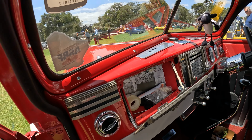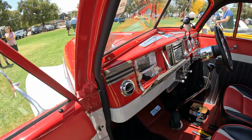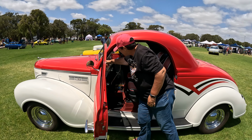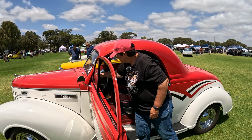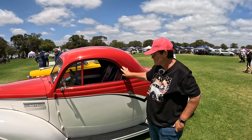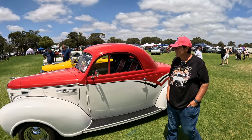And look at the smallest glove box, so you've got a bit of tape in there. Always need a bit of tape. And have you got any plans for the car? Just keep driving it, having fun with it. Yeah, it's not built as a show car, it's built as a driving car. Definitely just driving around.